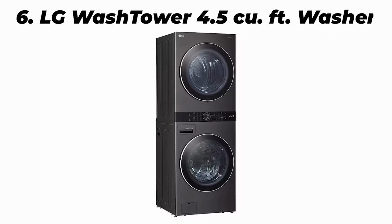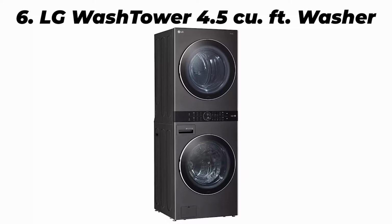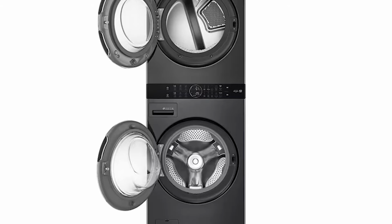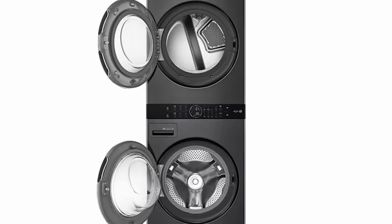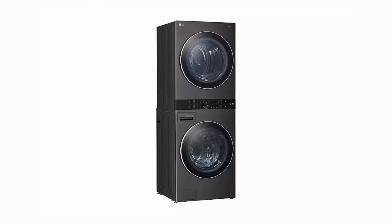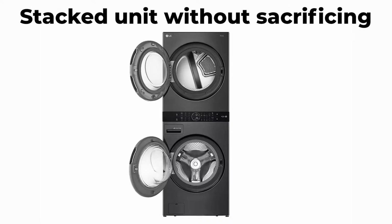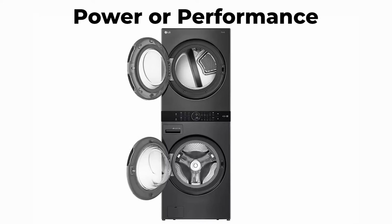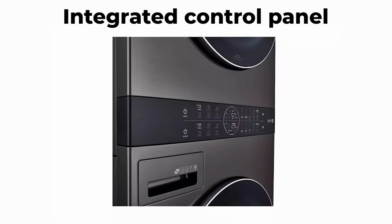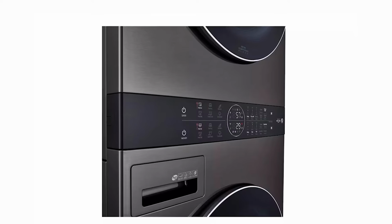Coming in at the number 6 spot is the LG WashTower 4.5 cubic feet washer and 7.4 cubic feet electric dryer. Meet the LG WashTower, the ultimate space-saving, time-saving, all-in-one laundry solution. Forget juggling a separate washer and dryer. The LG WashTower combines both into one sleek, stacked unit without sacrificing power or performance. And unlike traditional stacked sets, this one has an integrated control panel right in the middle, so no more awkward reaching or bending to adjust settings.